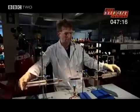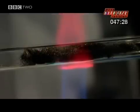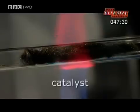This is the chemical reaction that should be happening here. 1 unit of nitrogen and 3 of hydrogen turn into 2 units of ammonia. The iron doesn't take part in the reaction, it's a catalyst. It helps the nitrogen and hydrogen bond together.